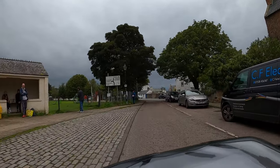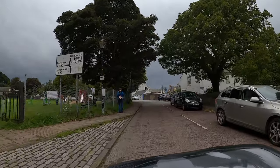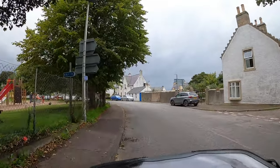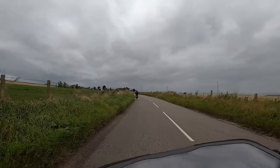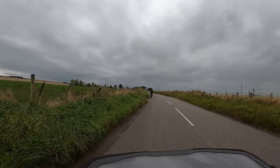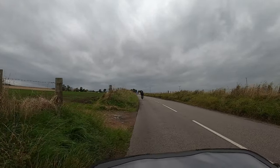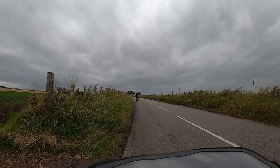After our coffee break, we resumed our ride and cycled out of the little town. A little bit further on, we turned off the busy A832 and onto the NCR1, which was a lovely, quiet minor road.